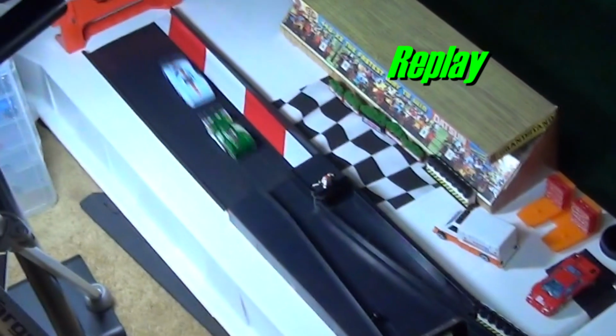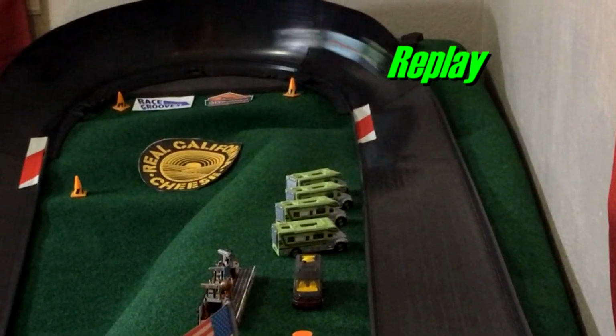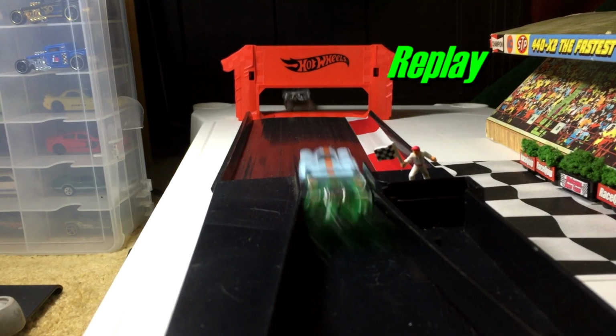Watch the cars go down the first stretch here, and then Hot Wheels racer Mike passes Guitar and Broke. Everything's fine until right there. Hot Wheels racer Mike gets loose. Guitar and Broke runs right into him, but Hot Wheels racer Mike wins the race backwards. Let's watch that again. Beautiful shot, but right here, boom. Hot Wheels racer Mike loses control.